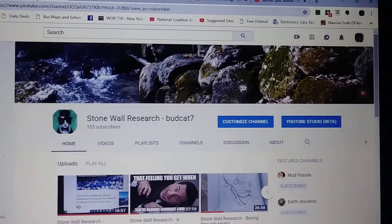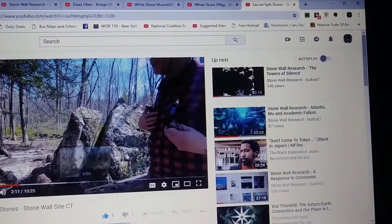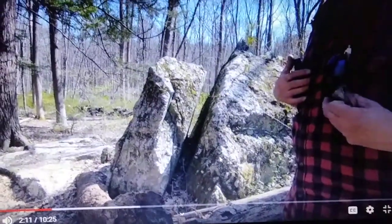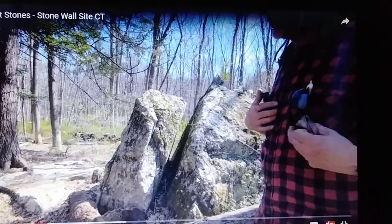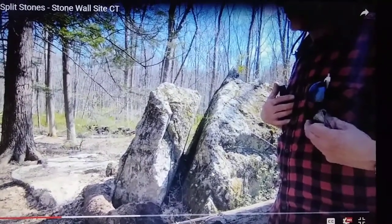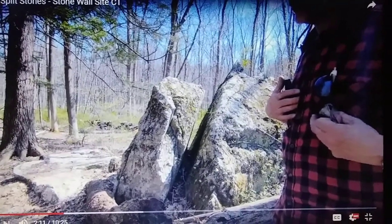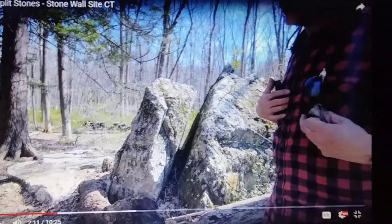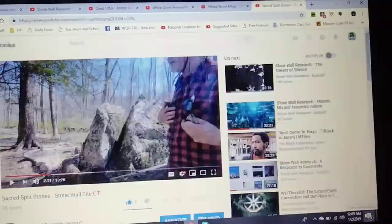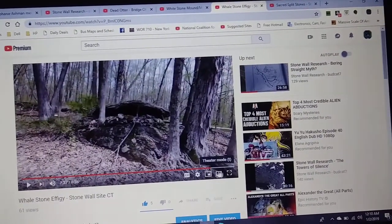You can see them at my Mallory site in a couple of my videos. Here's one I did on sacred split stones, and you can see this massive split stone behind me. Actually, you can't tell in this shot, but it's about the same size as I am. It's just a massive split stone there. And also in a couple of other places in Mallory, which was very interesting, what I called this whale stone effigy here.